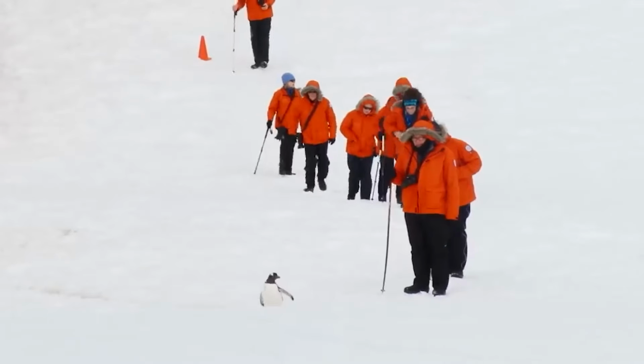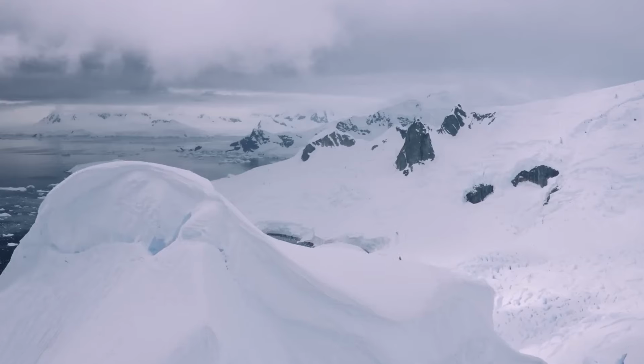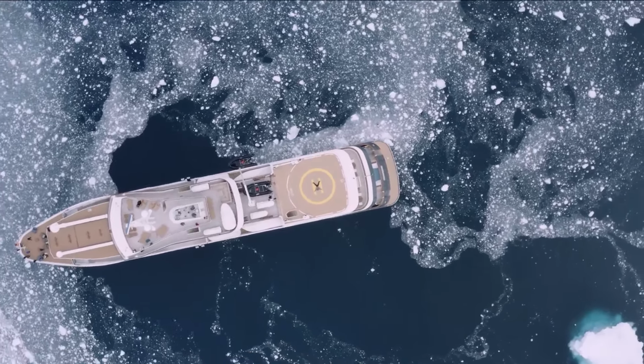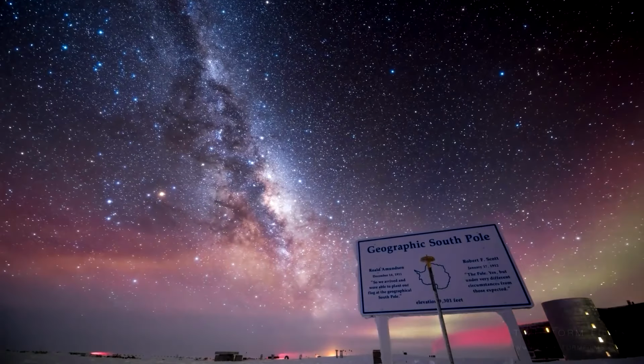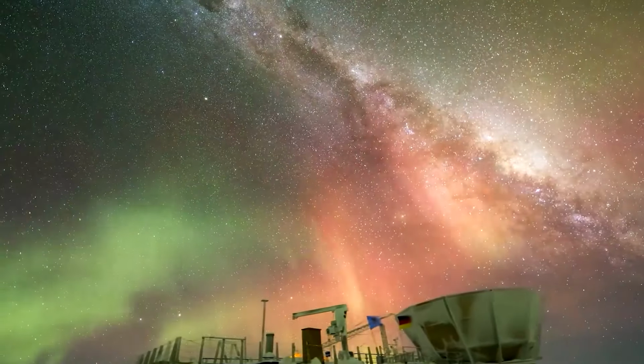But living in Antarctica isn't just about dealing with the cold. It's about seeing one of the most untouched places on Earth. The silence can be overwhelming, only broken by cracking ice or a distant whale call. At night, the sky is full of stars, with the southern lights adding to the beauty.